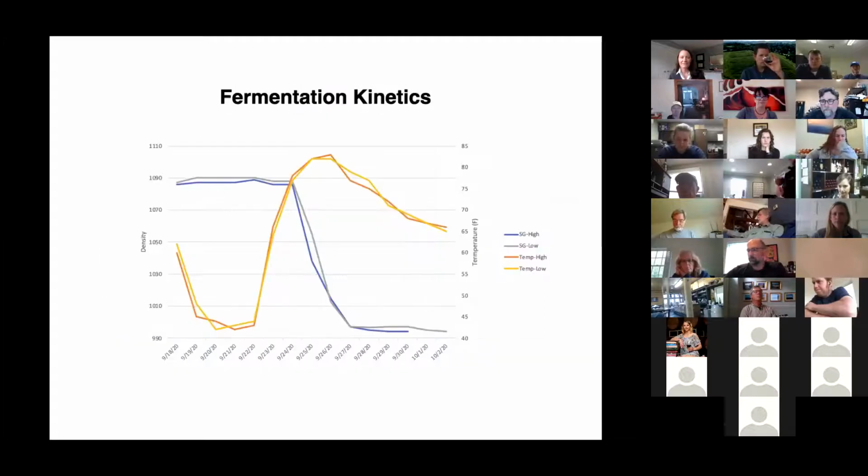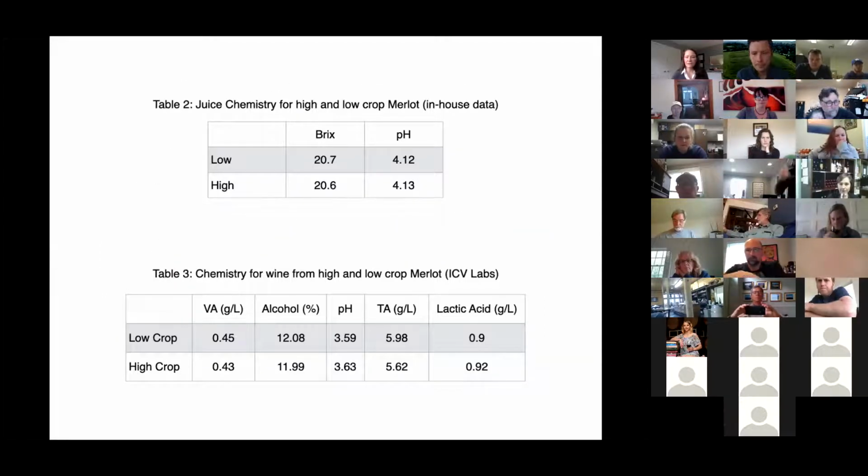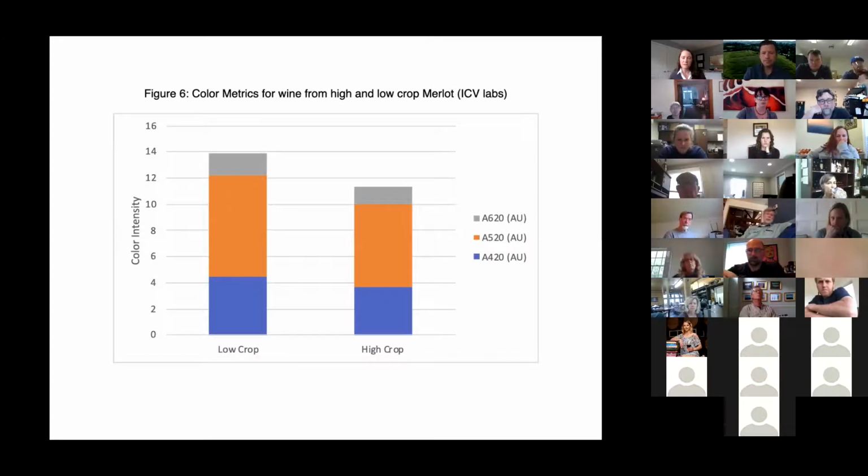Okay. All right. So looking at juice chemistry, the juice chemistry looks nearly identical between the two lots. And when we look at the basic wine chemistry, that also was very much the same between the two lots. So we're not seeing big differences in those big measurements. When we look at the color of the wines, basically looked at through absorbance at 3 different wavelengths, we do see that the low crop has a higher intensity of color than our high crop does. Again, that's not a big difference, but we did have that almost difference in our anthocyanins, so we would think we would get some difference there. If we look at the raw numbers, we're looking at about 11.5 versus about 13.5 or almost 14 in the color intensity.